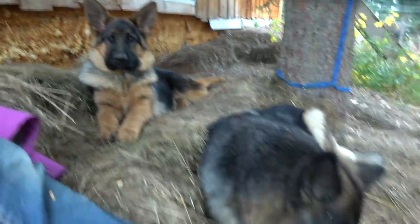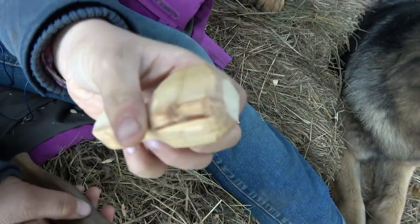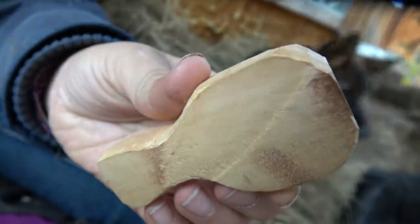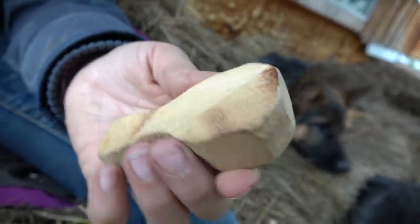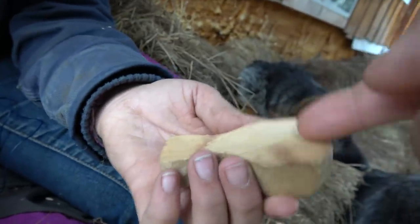I sure do like those Christmas cookies, sugar. It is not Christmas time yet. Are you out here with the puppies? Yeah. What do you got? Another of Kezia's famous coffee scoops. Another cherry? Yep. Oh man, I love this cherry wood. I can't wait. I love it when you dig out the scoop part. It's gonna be beautiful.